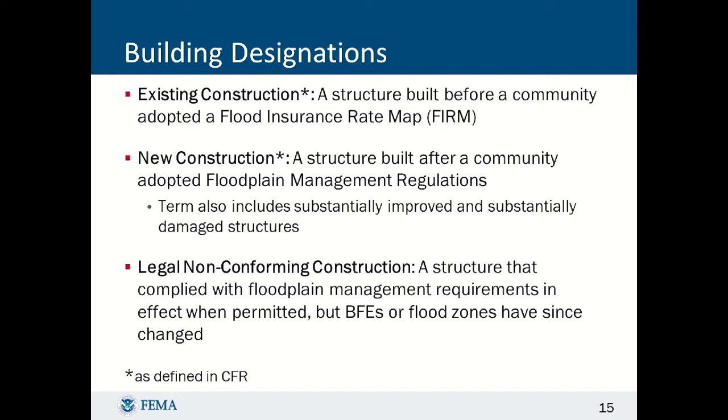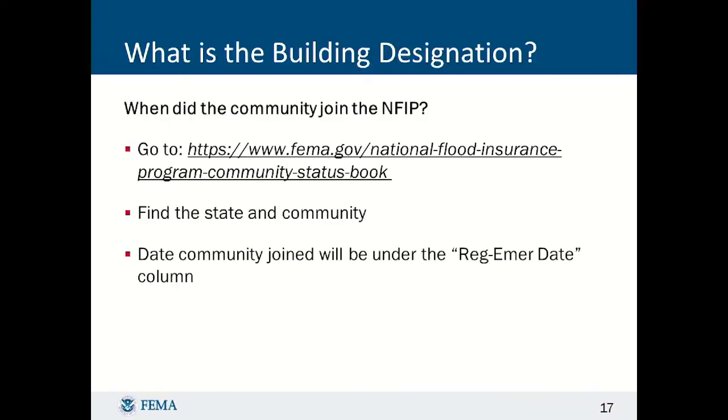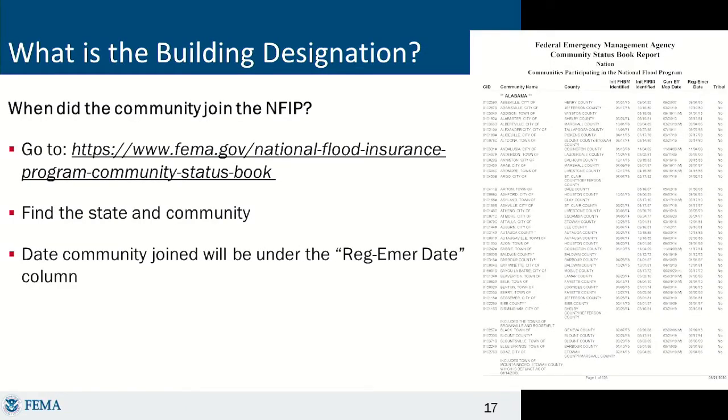Remember, there can be no modifications to these buildings that will make them no longer compliant with the adopted local floodplain management requirements that were enforced at the time of construction. Figure 2-1 assists with determining a building designation as well as the applicable floodplain management requirements. A key step in identifying the building designation is identifying when the community joined the National Flood Insurance Program. A critical resource for this is the NFIP Community Status Book. Here you can find the community as well as the date the community joined the National Flood Insurance Program.